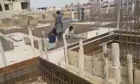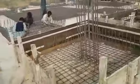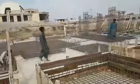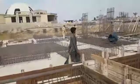The team of Commander Enclave, it's mashallah very dedicated team, and they are working with full dedication.